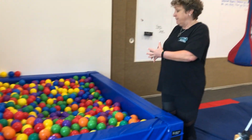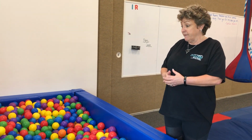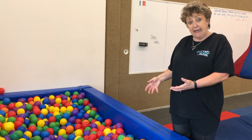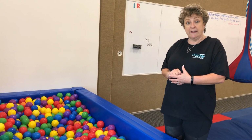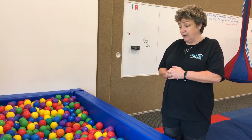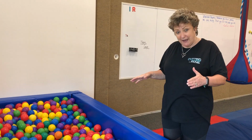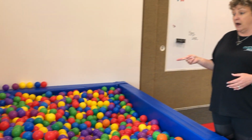But anyway, they have to dive through this ball pit and find these items, and on a regular basis we dump this ball pit and clean it, and we actually spray it off every day. But we dump them all out and clean it, and you wouldn't believe the stuff we find in the bottom of that ball pit, including people's glasses and their wallets. So be careful in the ball pit because it tends to absorb things for you. But this is a really fun activity for our kiddos.